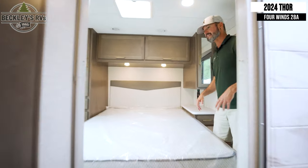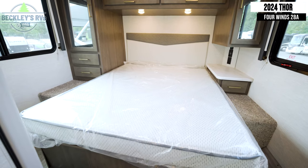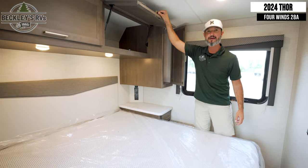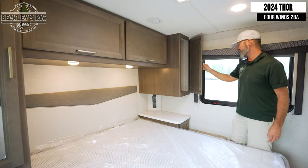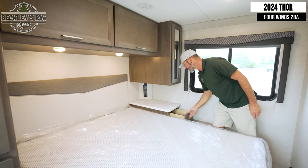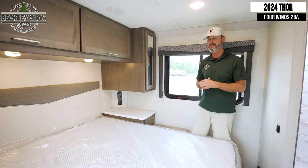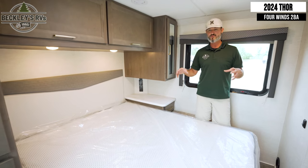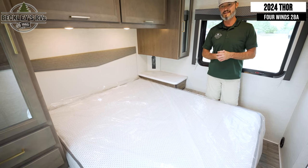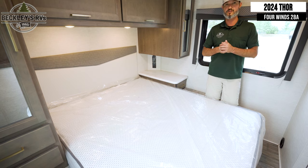And then last but not least, we have a true walk around queen bed with tons of storage surrounding it. We have some big overhead cabinet doors above the head of the bed. We have wardrobe closets on either side. And then we even still have some drawers with some counter space to throw those cell phones on to charge them at night. But when I say this is a true walk around queen bed, I have space to access both sides, and it will easily sleep two adults and get a good night's sleep.